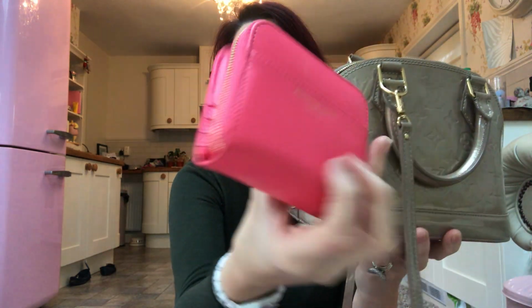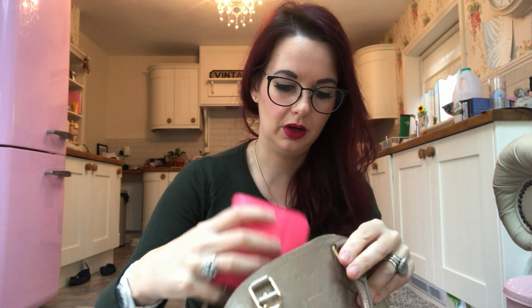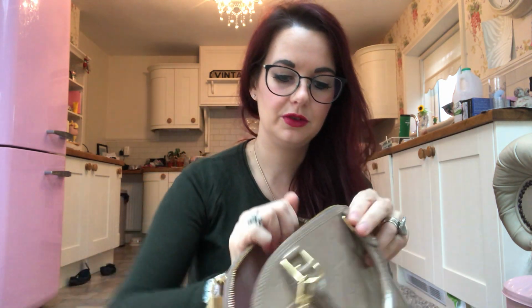Obviously the BB is tiny, so you're not going to fit loads in it. I've got my little purse here, which is a little Aspinall of London leather purse, which is like a medium size. It's not tiny, but it's not large. And again, that'll just fit in there easy. I've got my sunglasses, which are large, and I love them. I take them everywhere with me. It really puts me off a bag if I can't get my sunglasses and my purse in there.